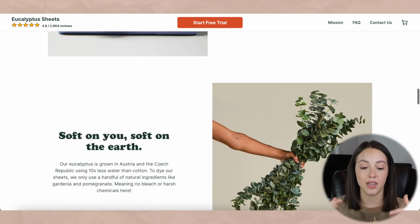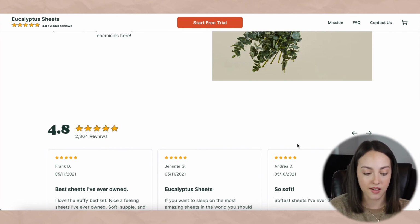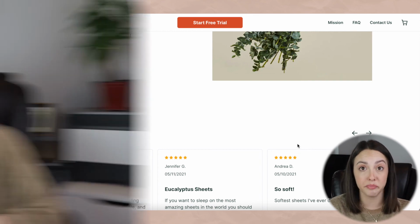If any of you have tried these, let me know in the comments. I would be very curious to see if they are worth the price, because they are very expensive, but they have really good reviews. So that's it for today.